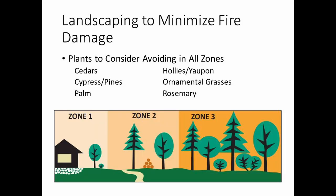Now, we've already talked about these. We said we don't want to plant these in zone 1. Well, I might even think about avoiding them in all zones. Now, I know that cedars can make a nice tree. Pines can make a nice tree. I've planted pines on my property. So what you've got to think about is, if I'm going to plant pines, I'm going to have to do the maintenance in order to clean them up, to raise that canopy, to maybe even rake up the fallen needles underneath, because that's excellent fuel. So I would say the plants we talked about avoiding in zone 1, you might even want to consider avoiding in all zones.